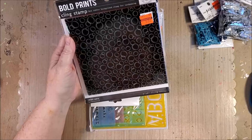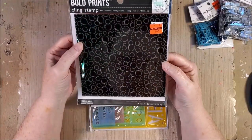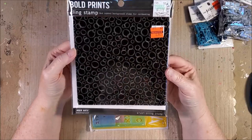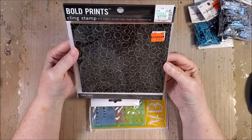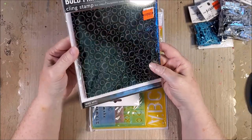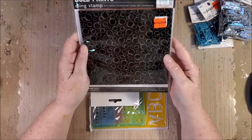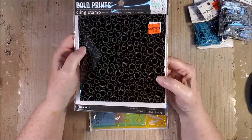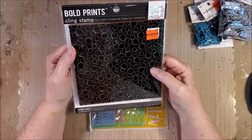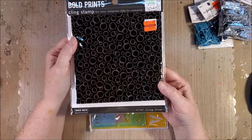And I had avoided buying this stamp the first couple of times I was in there. The more I looked at it, the more I liked it. It's just bubbles, that's all it is. I may actually cut it in half because that's awfully big. But at the same time, I use rubber stamps like this as backgrounds, not necessarily to stamp the whole image, just to put a little bit here and there.